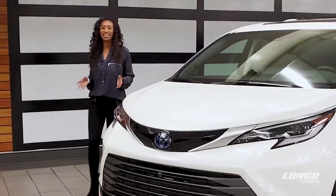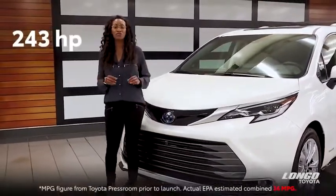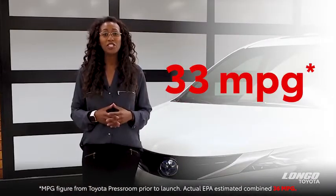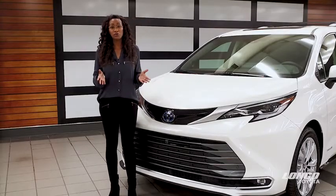Now let's talk performance. Every Sienna is powered by a hybrid powertrain that provides 243 total horsepower and a 33 combined MPG. Did you hear what I said? 33 MPG on a minivan. This means less stops at gas stations on your road trips.